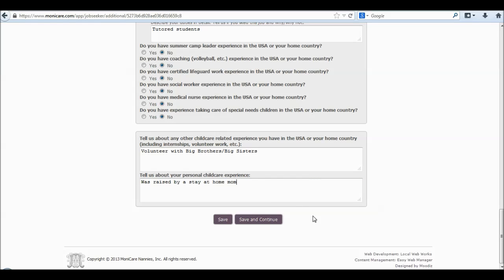Once you're done with this page, press Save and Continue to move on to Other Work Experience.